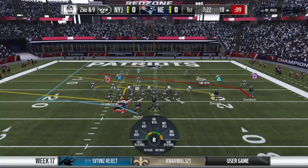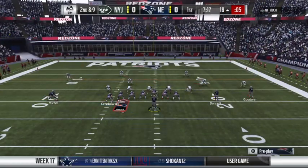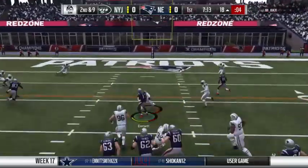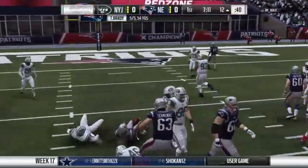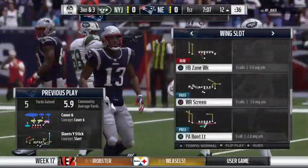Watch number 29. Watch a slant. Now Brady throwing on 2nd down, over the middle, Dorsett. And he'll go down here at the 12-yard line. That catch good for 5.